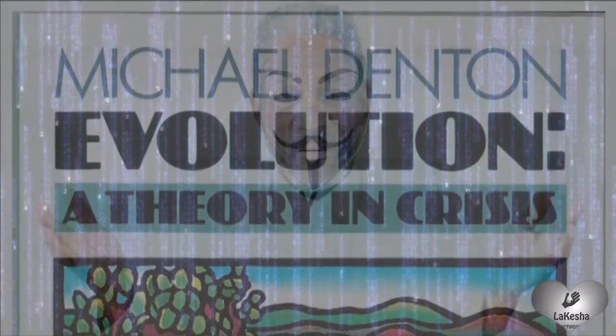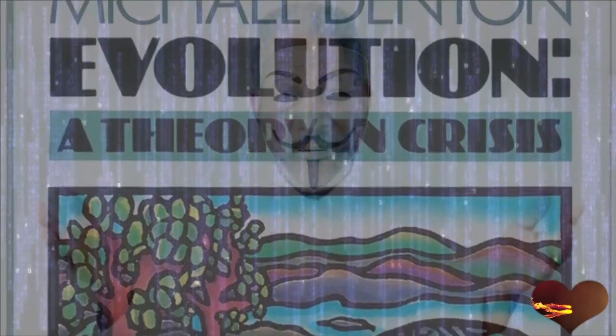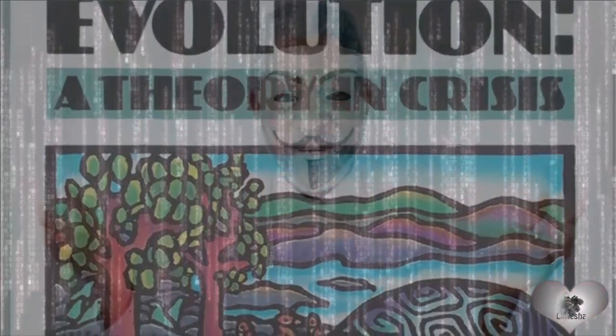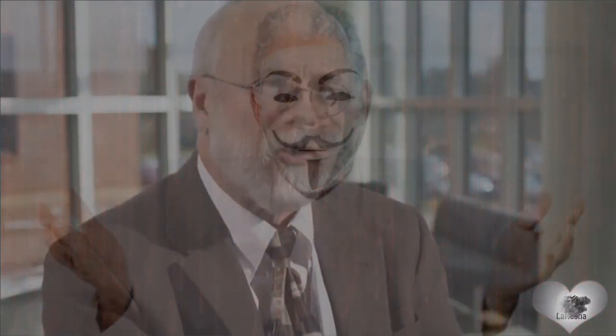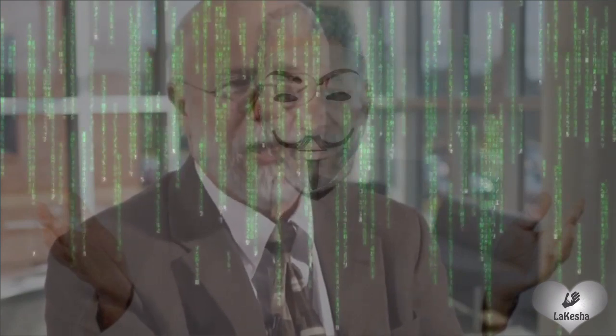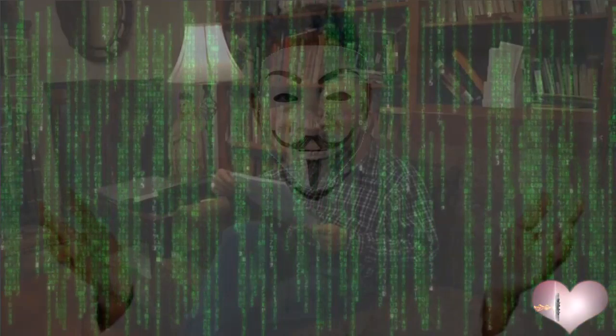But then Behe read a book by geneticist Michael Denton. Denton argued that Darwinian theory was in crisis because its mechanism of random mutation and natural selection wasn't capable of producing major biological innovations. After reading Denton, Behe's doubts about the origin of molecular machines like the flagellum grew. Then I went back and said, well, who does know how this could have evolved? And nobody had anything to say about it. Even hand-waving speculations were hard to find. Behe began to dig deeper to find an answer.